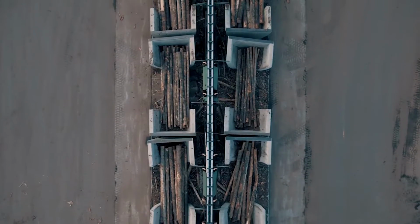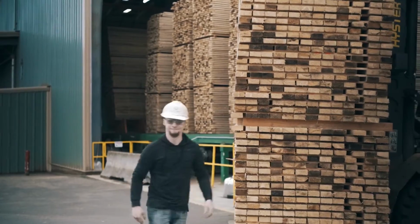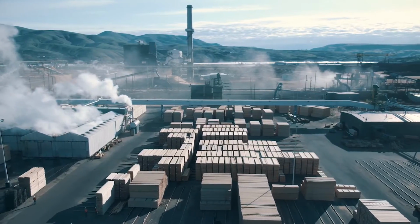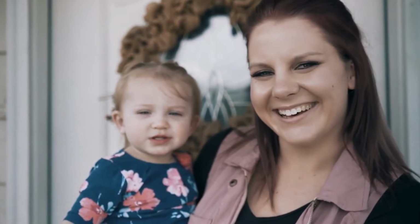My favorite thing about working for IFG is we get along really good, and we help each other out. So it makes your job not work. It's actually fun to come to work because you have good people to hang out with. I want to give everything back because this company has given me everything that I have.